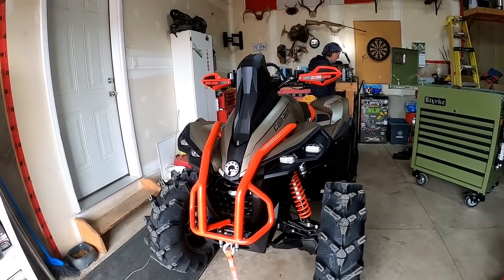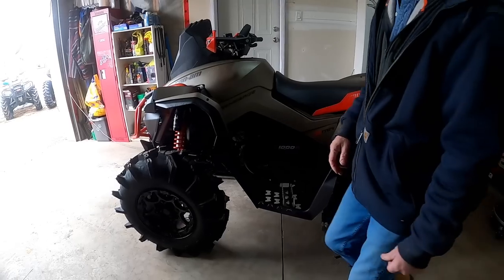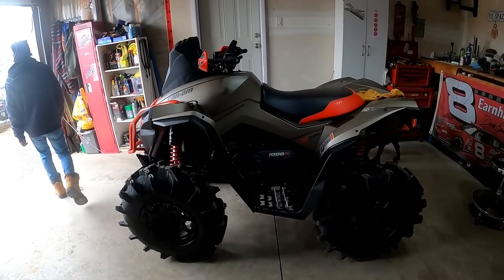Yeah, we'll have a pint here. We'll probably close this door up. It's really nice out, but it is a bit brisk. I'm gonna shut the door. We'll get ripping into this thing here and throwing some parts on her.